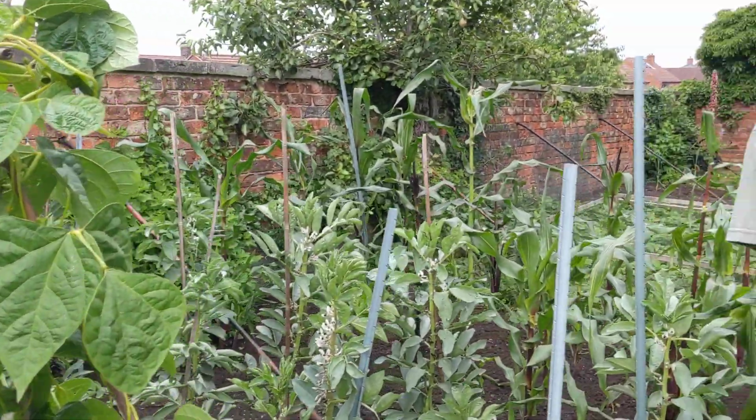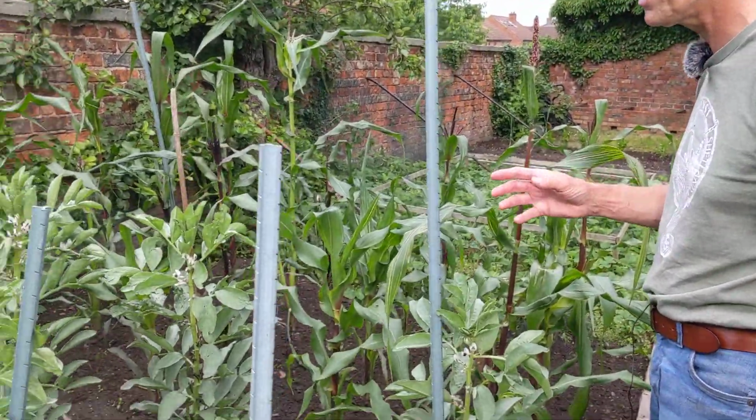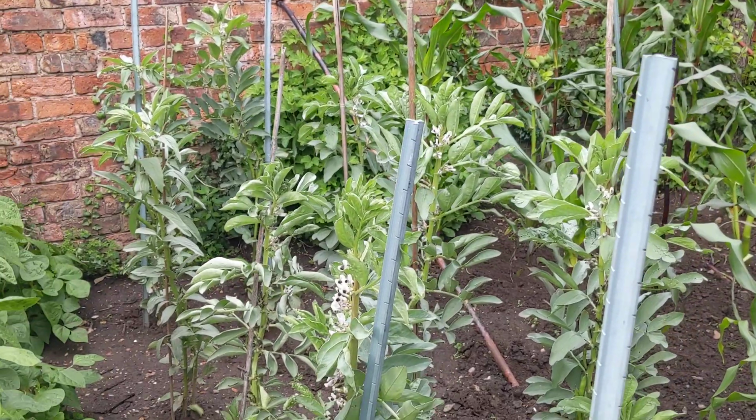Next to them we've got the broad beans, which haven't actually been attacked by the bugs as yet, so that's looking quite promising.